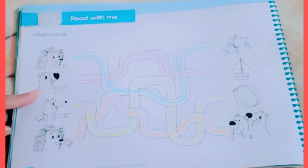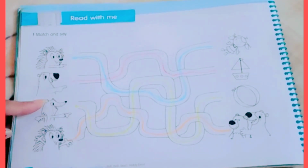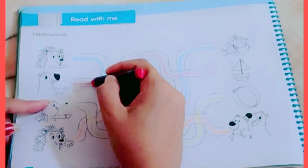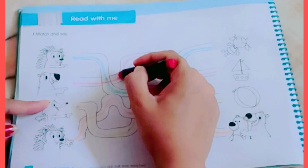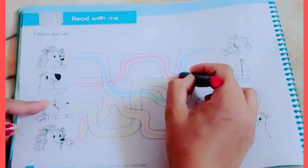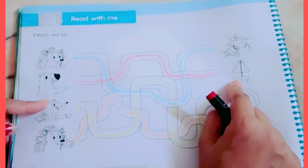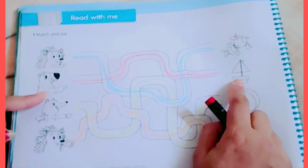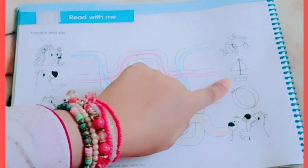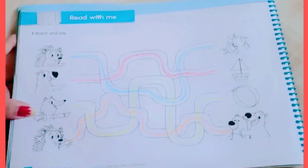Okay, for the next we are going to start from this. Let's see what Benny can find out. We are going to start this way, going, and let's see what he can find out. Oh, look at this. What's this? It's a boat. What's this? It's a boat.